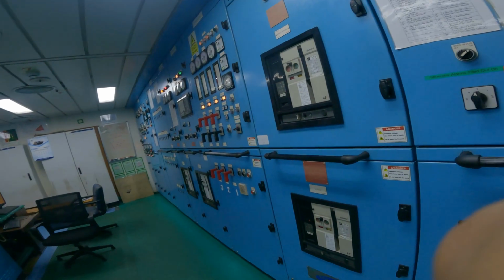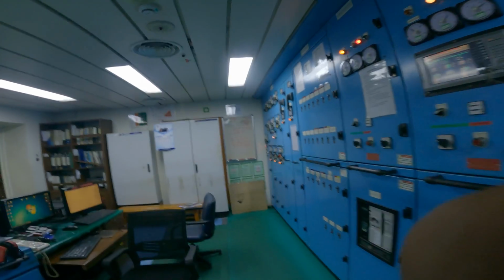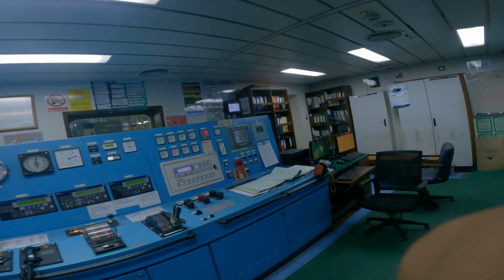On the back side we have our panel. This is our generator synchronizing panels. There are various breakers, ACBs, lots of other machineries over here. So this is where we control the entire ship.